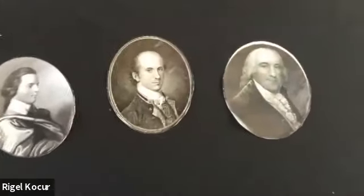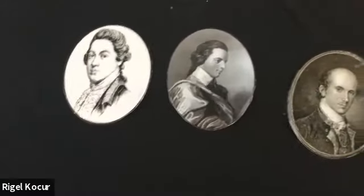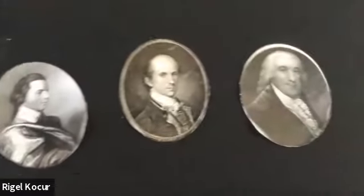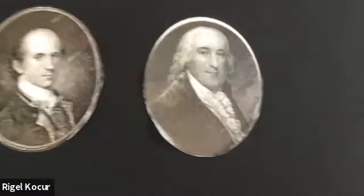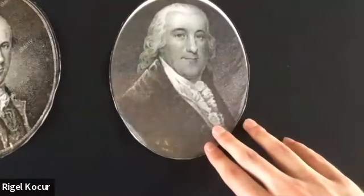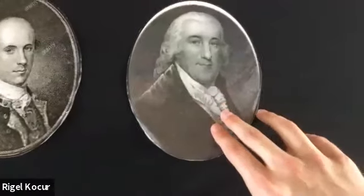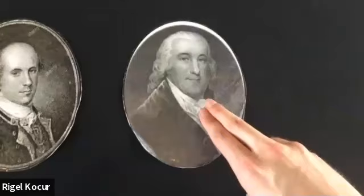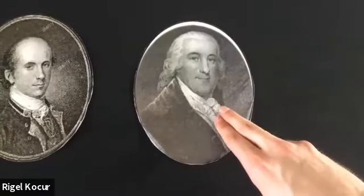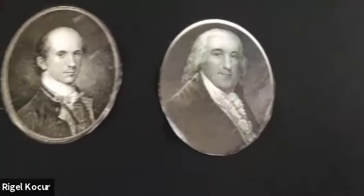I actually have right here these little cutout portraits of these 4 men that we normally have displayed up here for you guys to see. I'm going to go over who each one of these guys are. This fellow right over here, this is Edward Rutledge. Edward Rutledge was a famous lawyer within the city of Charlestown, and he was actually the youngest person to sign the Declaration of Independence. He was around 26 years old when he signed it.